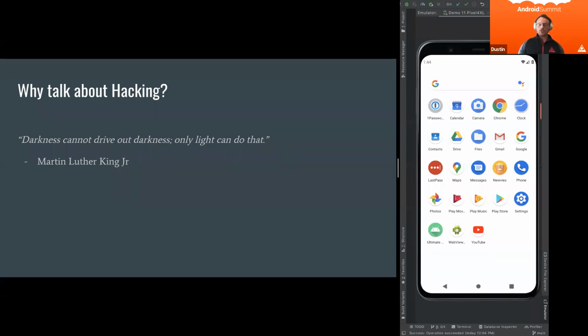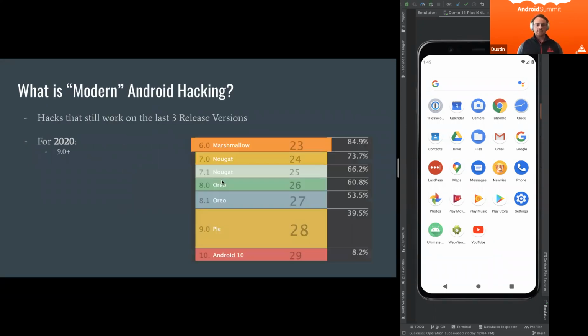You all are in the trenches, developing these apps. You need to know what the hackers are doing to try to break through. And trust me, if your app's on the Play Store, it's a target. It's out there. I don't want you to be paranoid. Google's doing what they can to protect you, trying to raise that security bar, but it is still happening. And I'll talk more about that in a minute.